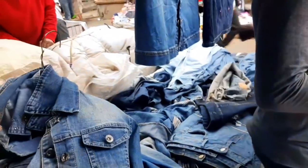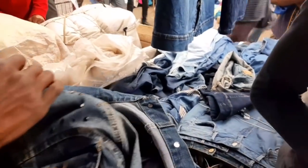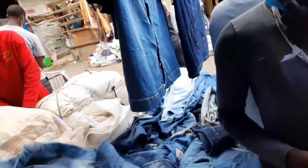Guys, I had a nice jacket. One jacket takes you a very long way. I want to see this one inside, because when you get this, you wear it with almost everything.